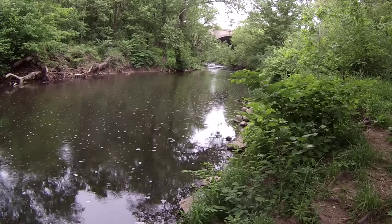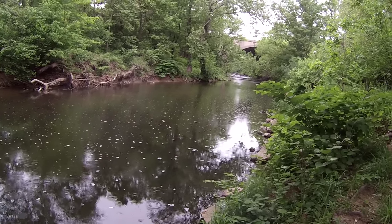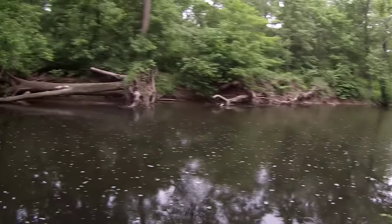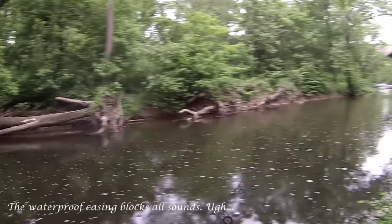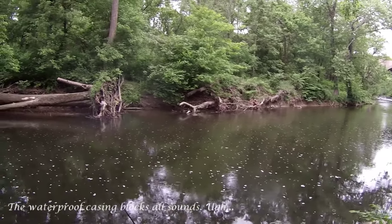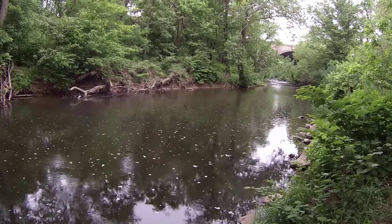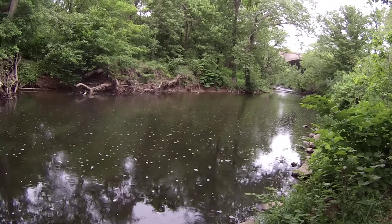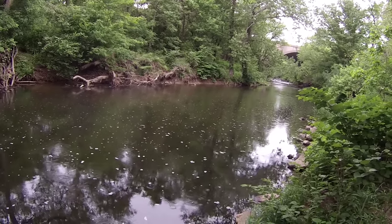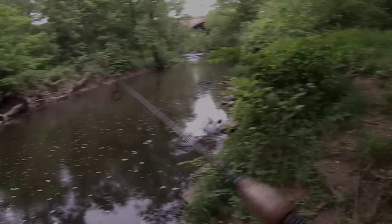All right, folks, quick update. The rain is getting heavier and heavier. I will have to change the casing on the GoPro to the waterproof casing. I can't just walk around with this casing now. So let me do that right now. I'll come back after I change the case. The sound is not gonna be the same, so I apologize in advance.